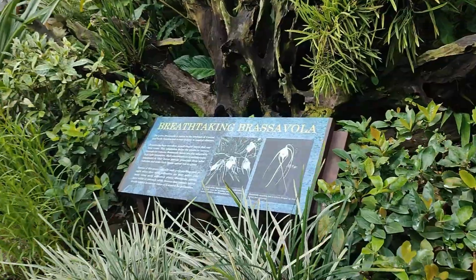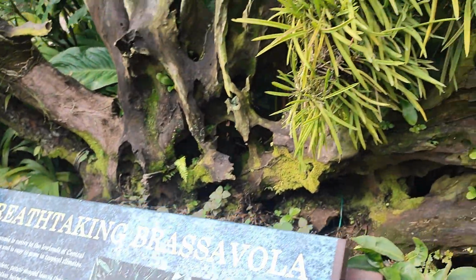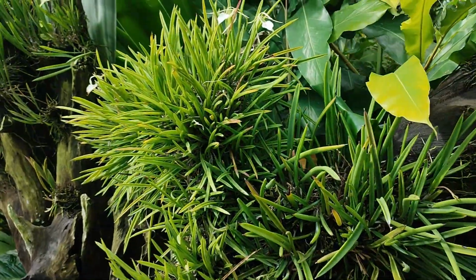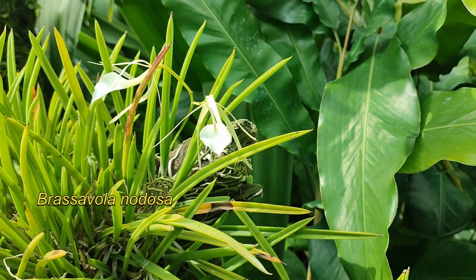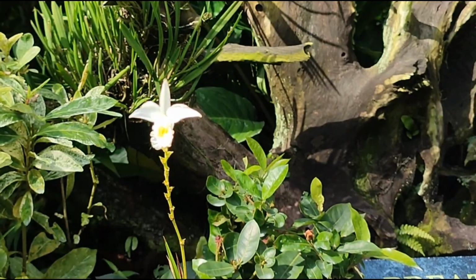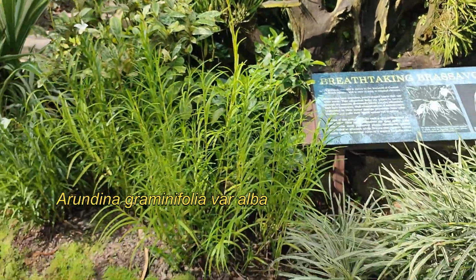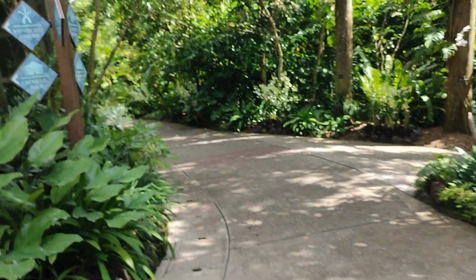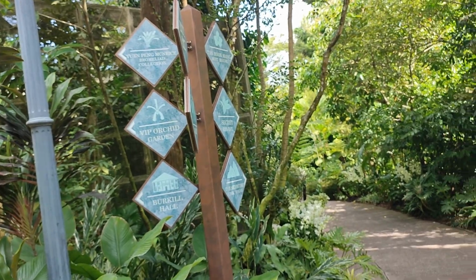Brassavola, lady of the night. Okay, so there are many different species of Brassavolas. The most common ones that we grow in the tropics is this one, which is Brassavola nodosa. This is the big form. This is the big form of Arundina graminifolia alba. Look at this, it is a lot larger. Okay, let's move on. There is a whole bunch of things on that side, but we're going this way.